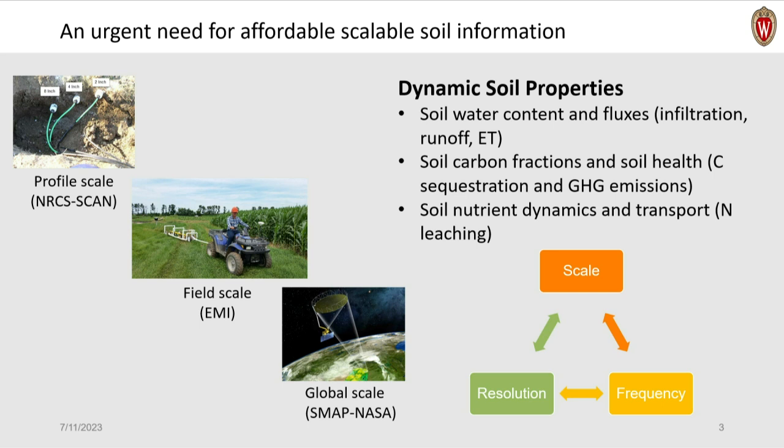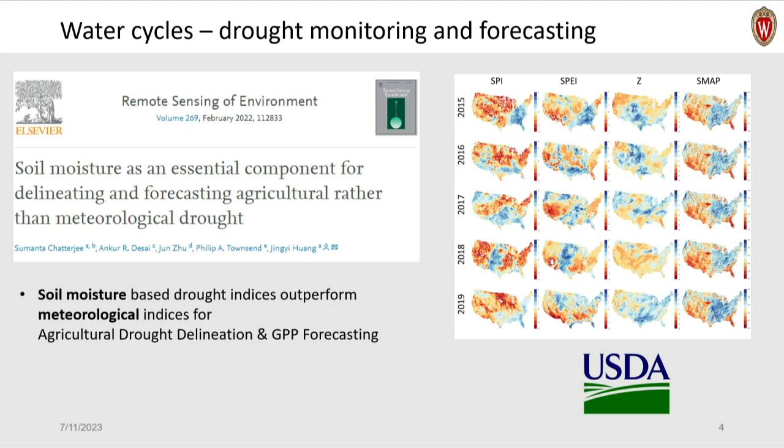So when we talk about these dynamic soil properties, we know that a lot of these can be indirectly or directly sensed from sensors on in situ, proximal, and remote sensing platforms. So how can we relate some of these technologies to map, sense, and monitor some of these properties or processes? The first thing is trying to highlight the importance of soil moisture in drought mitigation.